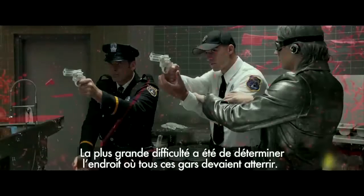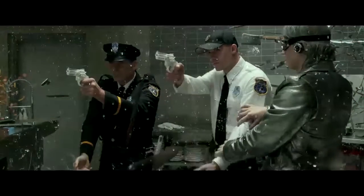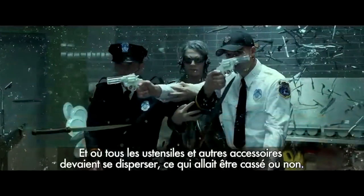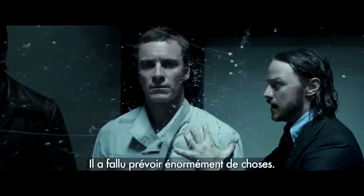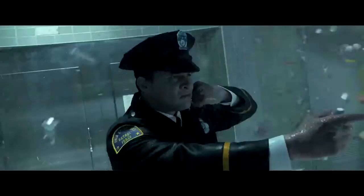The biggest challenge is to figure out where all these guys would have landed, where all the plates and accessories would have got scattered to, what's broken, what's not. It's a lot of thinking ahead.